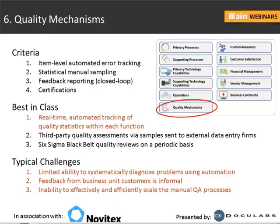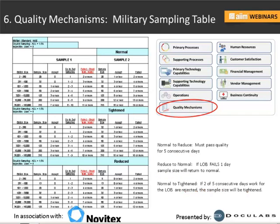The typical challenges are really a limited ability to systematically diagnose problems and bad feedback. That is the absence of feedback from your downstream customers. And because QA is one of those areas that we learned, you can't just crank it up incrementally and add more bodies. You have to do things differently. This is an area where you have to use automation and smarter methods to do QA rather than just adding more eyeballs and bodies.